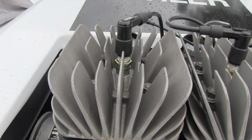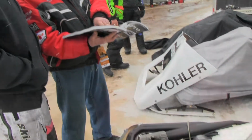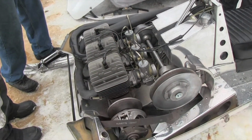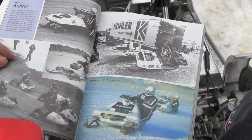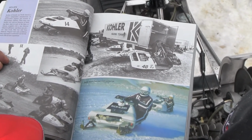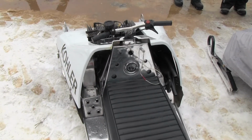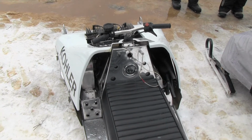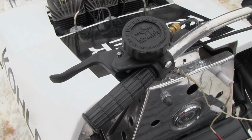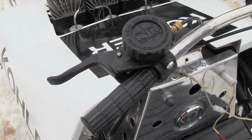The first-generation Kohlers, they didn't have a lot of success with them. They regrouped in the middle of the season and built the second-generation Kohlers. Again, they built 9 of them, and they look more like a Polaris VAR racer. They were built by Texas Industries, the chassis, as Texas Industries also built the chassis for the Polaris VARs. They raced those for the duration of the season.